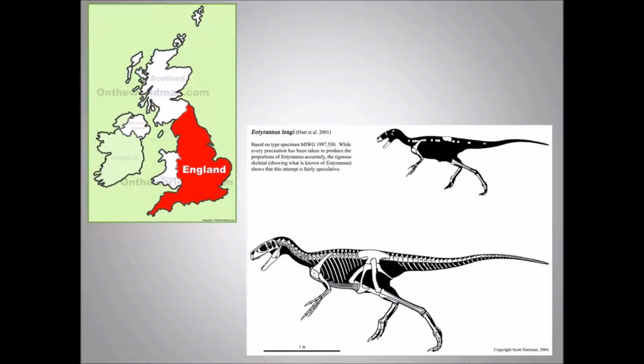Now Eotyrannus is not a fully complete skeleton, as you can see on the top part of this skeleton picture here. You can see that parts of the skull have been found, a few vertebrae, a nearly complete arm, and a nearly complete lower leg. And so there's not much to go on of Eotyrannus. And so Eotyrannus is a partially complete skeleton.